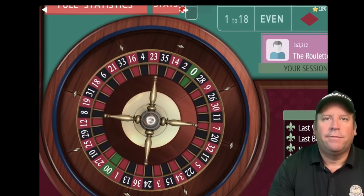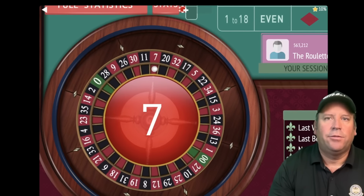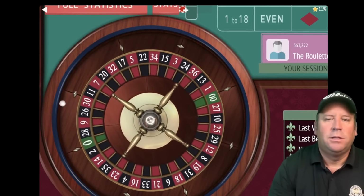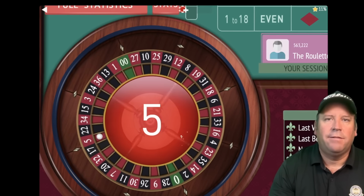We're 7 minutes in out of 15 with the progressive recovery system. And that's a 7 red. That's a win. We'll be on black for 10 now, and we're up $120. And here we go again. Okay, that's a 5 red.